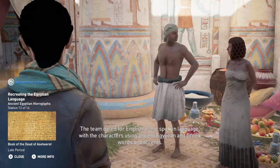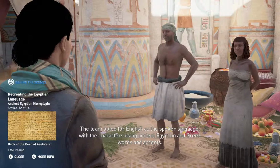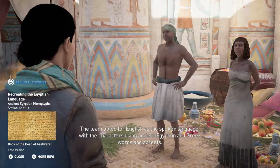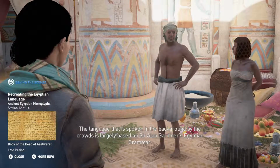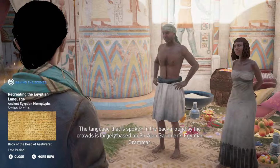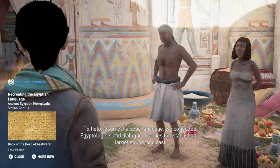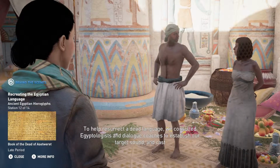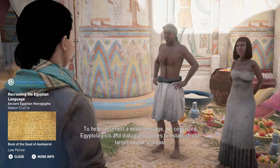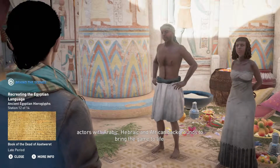The team opted for English as the spoken language, with the characters using ancient Egyptian and Greek words and accents. The language that is spoken in the background by the crowds is largely based on Sir Alan Gardner's Egyptian grammar. To help resurrect a dead language, we consulted Egyptologists and dialogue coaches to establish our target sound and cast actors with Arabic, Hebraic, and African backgrounds to bring the game to life.